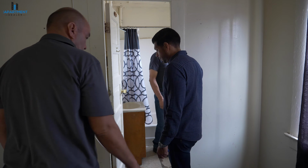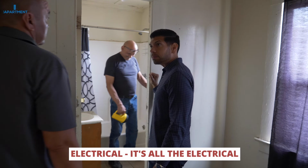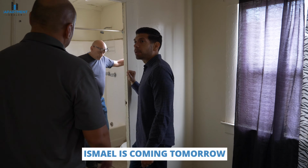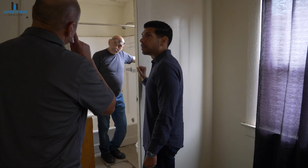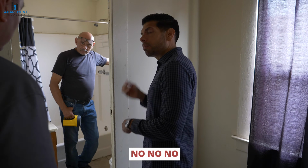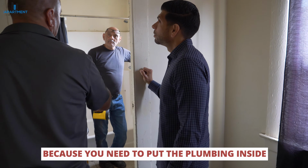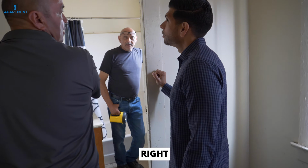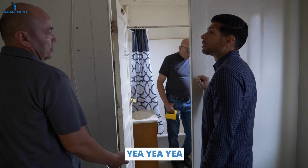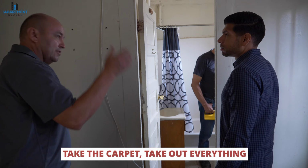So first you need the power worked over here too, all the electrical. Ismael's coming tomorrow. Everybody says, have Arturo do the demo first, then they come. But this guy's working first because you've got to put the plumbing inside first, and then electrical too. I know. So you're going to demo, I'll take out all the demo, take the carpet, take everything.